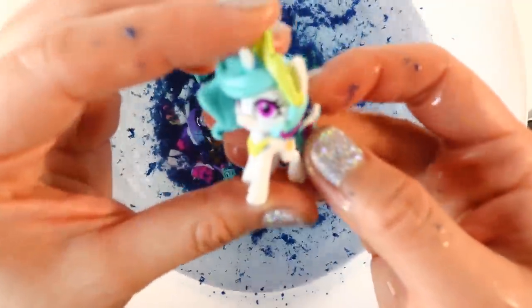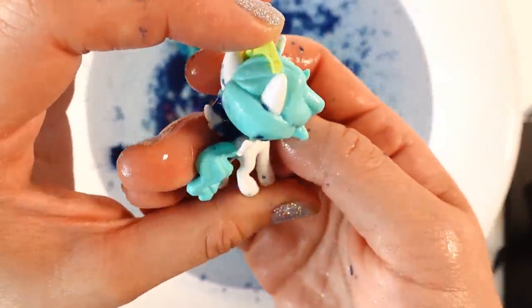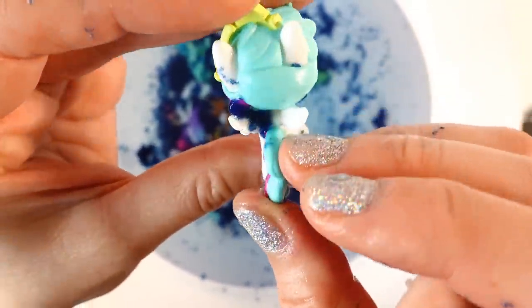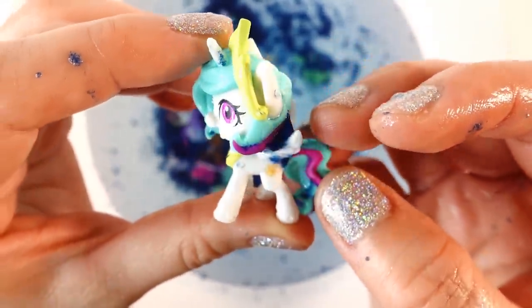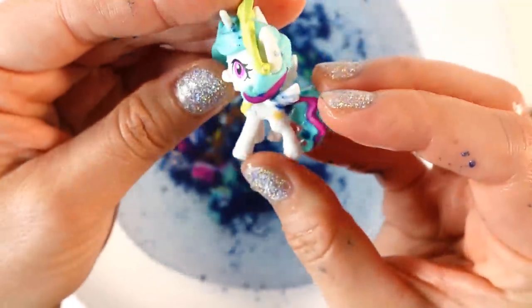Oh, is this Celestia? It is! Oh my goodness, look at her! So her hair is completely different. It's actually just a teal green color with a magenta stripe on it. I don't see any of the pink. She is wearing a crown and she also has her necklace. She is super cute. Oh, I love this pony.